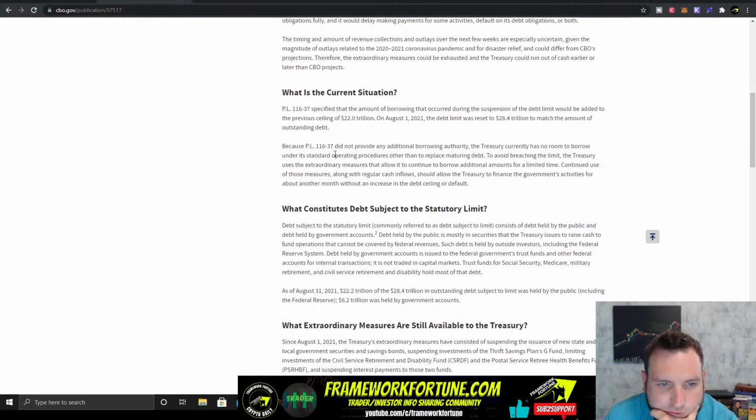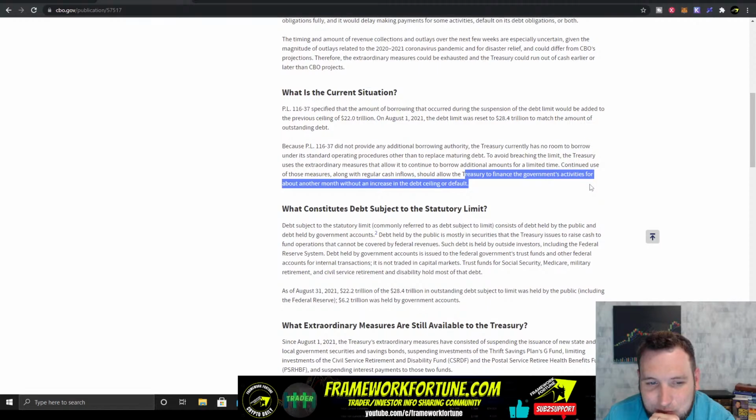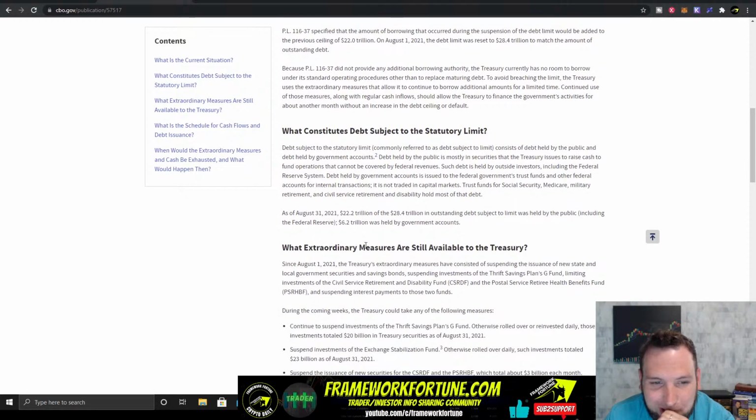Because whatever that bill was, 11637, did not provide any borrowing authority, the Treasury currently has no room to borrow under its standard operating procedure other than to replace maturing debt. Continued use of those measures along with regular cash inflow should allow the Treasury to finance the government's activities for about another month without an increase in debt ceiling or default. So we got a month before they default.